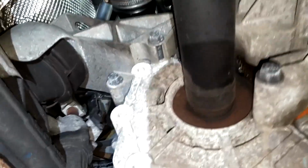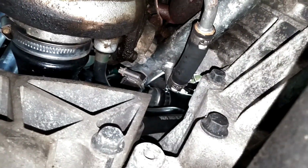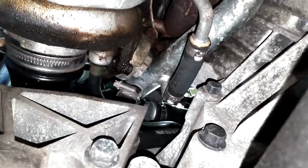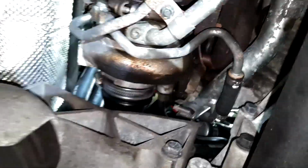I'm surprised to find that the turbo supply coolant hose looks exactly like the turbo return coolant hose. Got those 2 clamps on it. It looks like it's in great shape, no swelling, nothing like that. These are the 2 hoses that we have. We're about to replace this one here that looks like it's in great shape, and this other one that turns up around here that looks like it's in good shape.